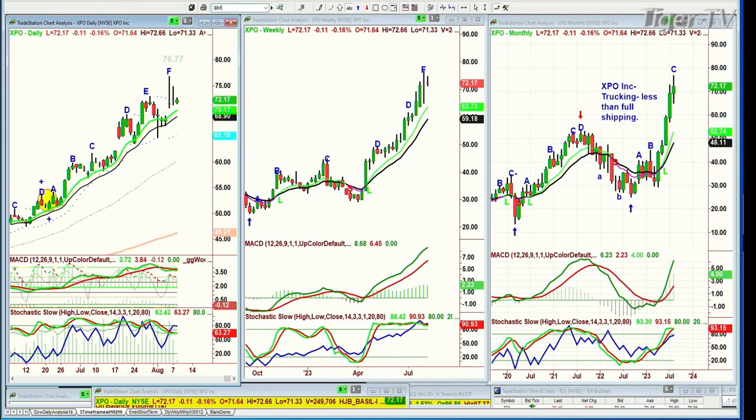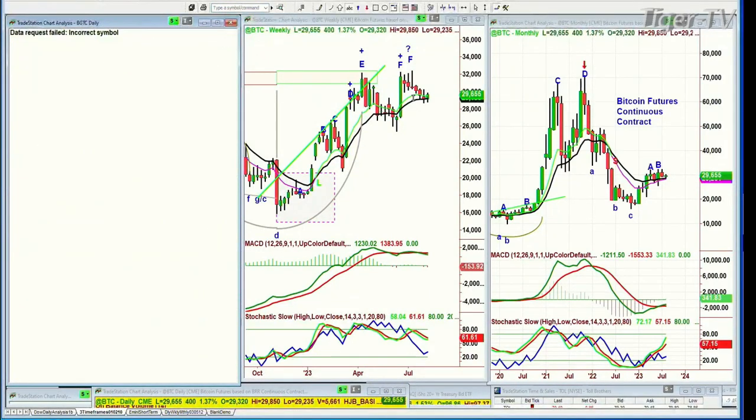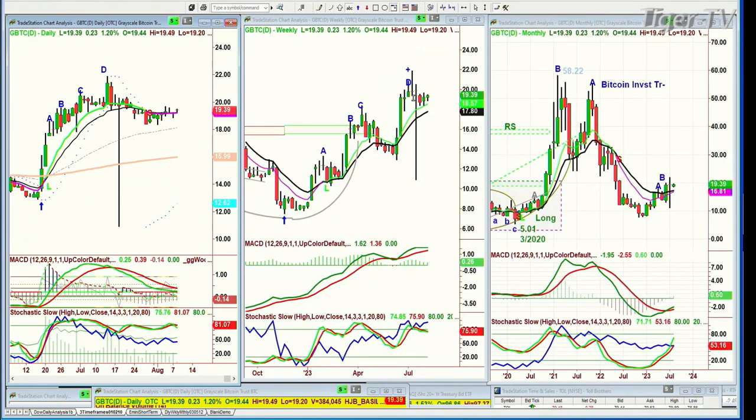Bitcoin, BTC. So Bitcoin, I've been kind of remiss in following it. We had this once with the Bitcoin, the GBTC. No, come on, Bitcoin. Bitcoin Futures Continuous, GBTC. There it is. Bitcoin Investment Trust, we once had in the 12s, had two positions ready, short-term and long-term.